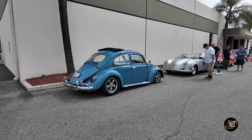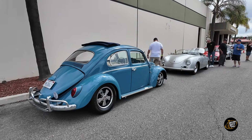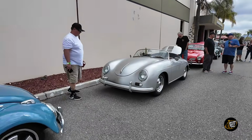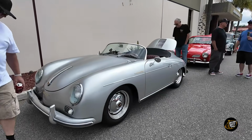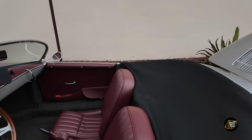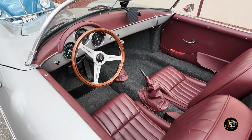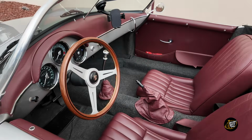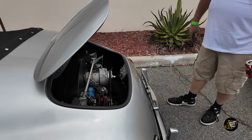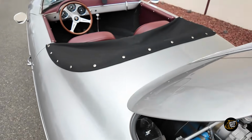Yeah, we got a VW Bug in front of the Speedster. We're gonna look at the Speedster. These are also built on a pan. Let's look at this. Yeah, this one looks like it's built by Vintage. You can tell by a couple things, but the dash is a tell, the seats are a tell. And let's look at the motor. Yeah. Standard VW motor. It's just a beautiful car.